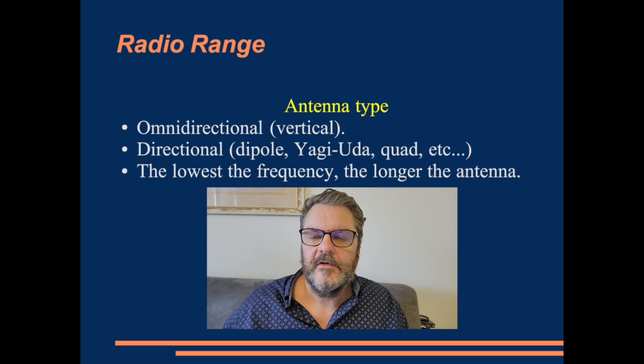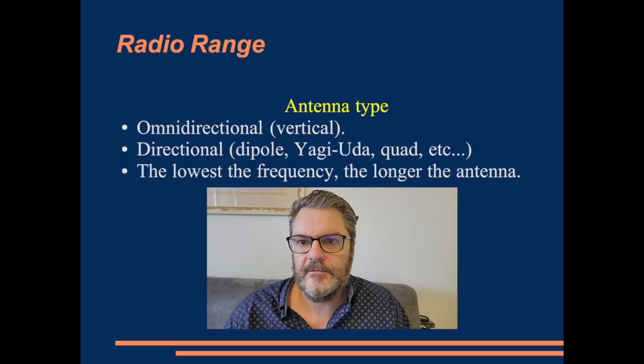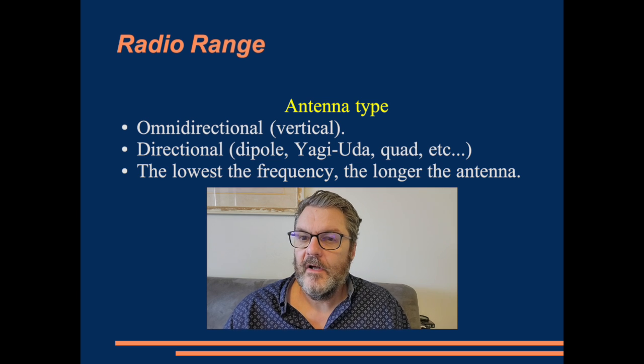If you go lower in frequency, let's say you want to use NVIS to have regional communications, you're going to have to go down to, say, 7 megahertz, so the 40 meter band. Well, that means a 65-foot antenna.